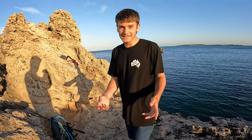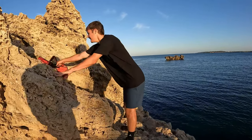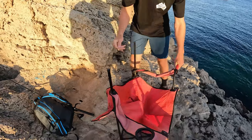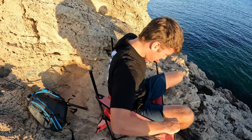We just pulled up at the fishing spot and we've come around the corner here and someone's left a rusty old chair. So we're going to test this bad boy out. How's this? No back piece. We can now sit down and fish. How's this?